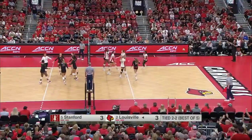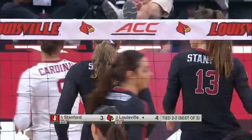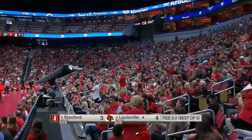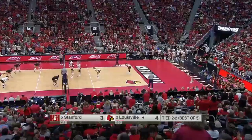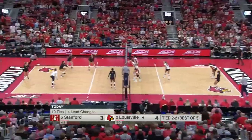That ball tipped out of bounds. Ball set too tight. Baird couldn't get a piece of the block, and we're tied at 3. You know, Baird was just trying to find Aiko Jones's hands, and she just kind of took it a little bit too far. She needs to wait till that ball drops and really identify that right hand of Aiko Jones on that pin. Excuse me, 4-3 Louisville.